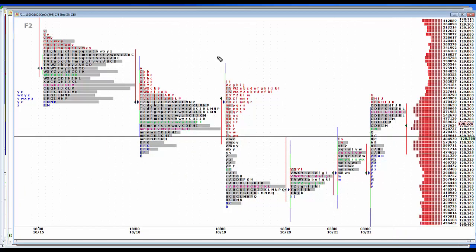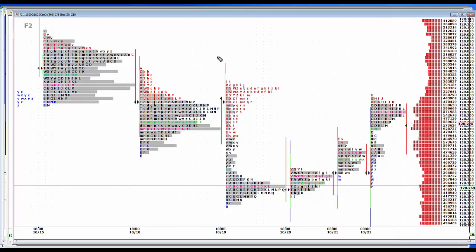And we definitely have a P. So resistance is 129, 129.04. The sell is going to be 31 to 03. That was the top end of our sell band today. So sell 1, 7 to 11, sell 2.